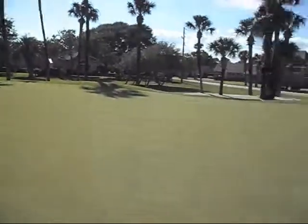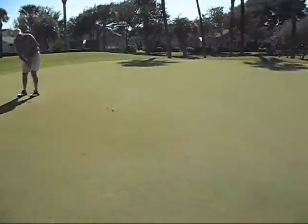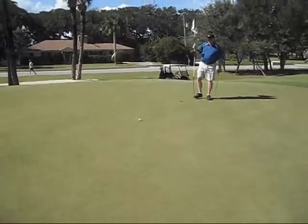He's trying to two-putt a 90-footer. That's not bad.